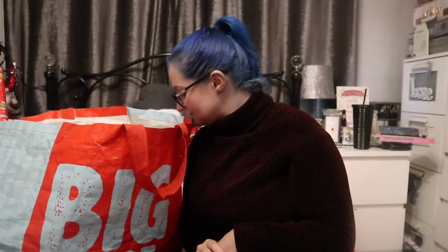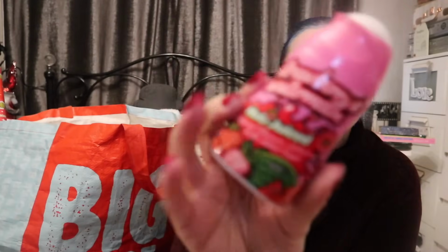But let's get on with it. I needed this at work. You guys know this. This is a lifesaver for me. If you're trying to drink more water and you don't really like it, you need a little bit of juice. These are, I want to say, under a pound, like 89 or 99p. They are the strawberry and watermelon H2O juiced, and they're literally just like the little squash sachets that you can dilute your water with and make it not taste so bland.